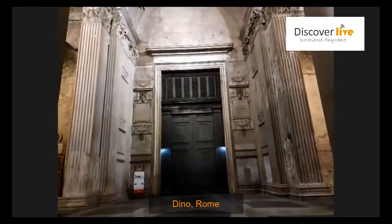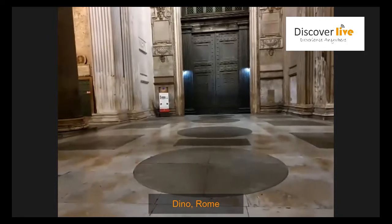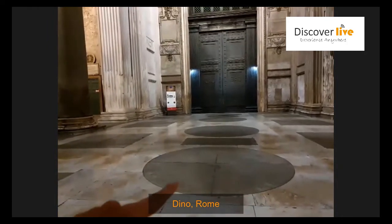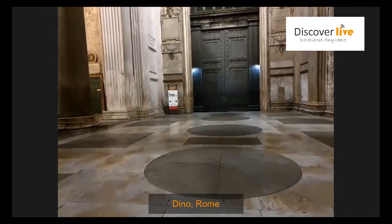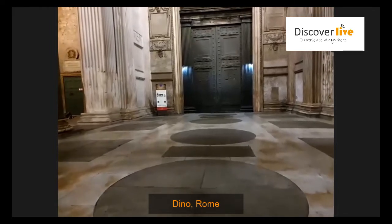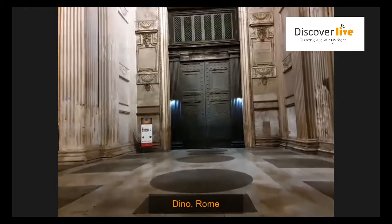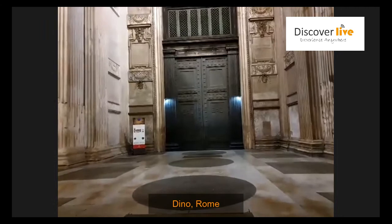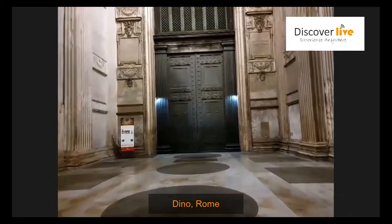It's not only. And right now, I'm walking on the original marble floor. My friends, here you can walk on the same footsteps of the Roman emperor, because this marble floor decoration is the original one. Thanks to the Christianization, when this building was converted into a church, was possible to preserve this building, to avoid the destruction.